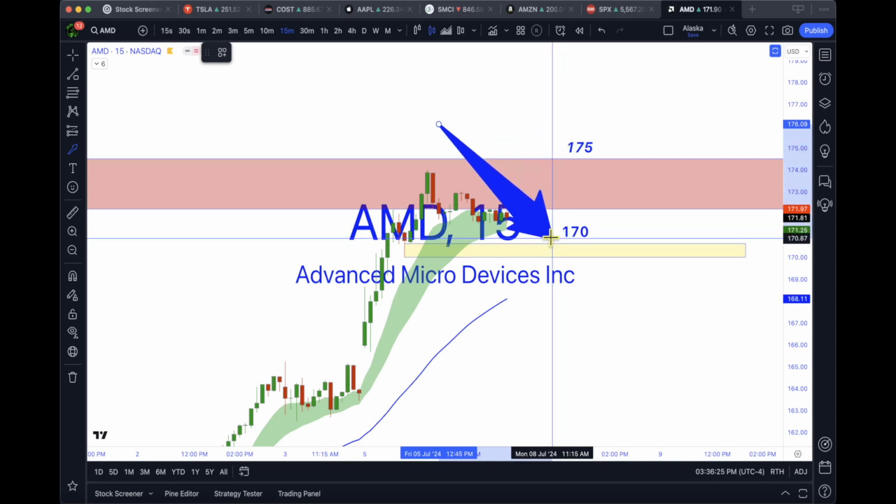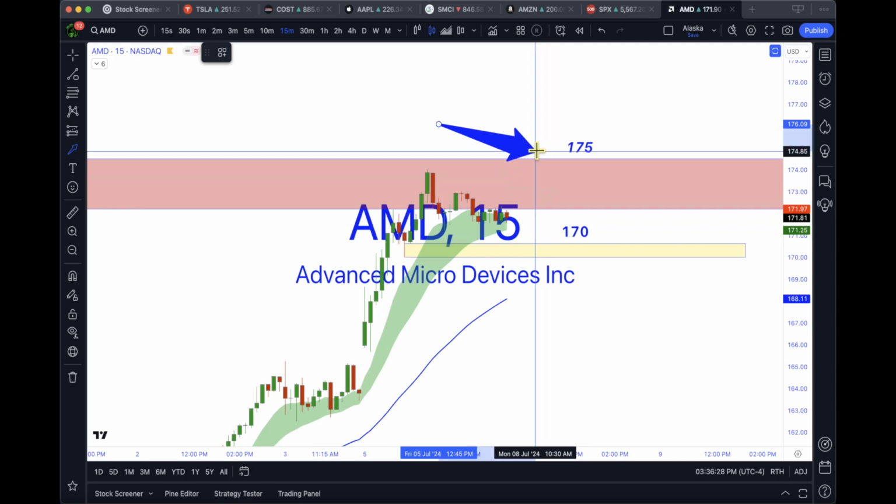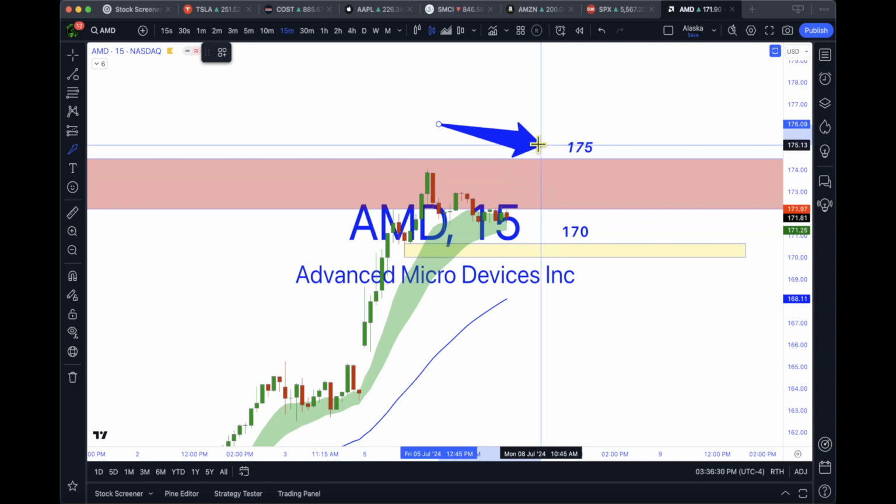Now, if you don't chart, guys, write this down on a piece of paper, a little post-it note, put it on your computer. If you're swing trading, you don't want to go back and try to find this in a video. You want to have it written down.